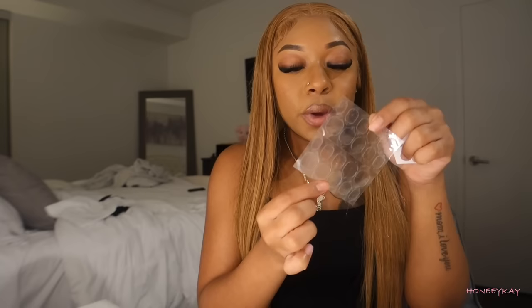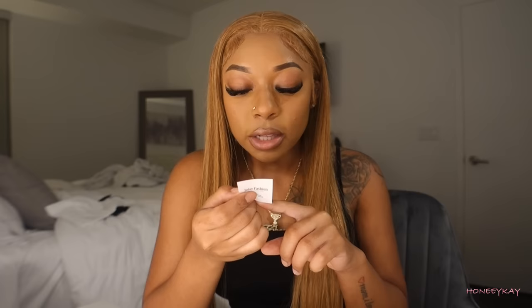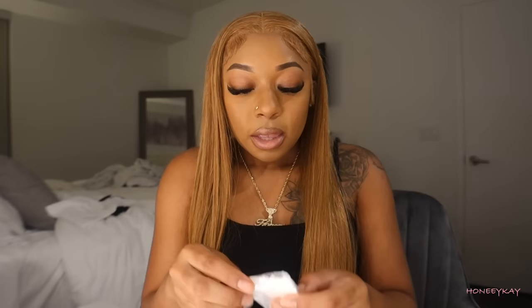It has 20 of these. And then it also comes with a Jofe Fashion how to use. It explains to you how to use it with the adhesive tabs, which are these that I just described. And it also tells you how to do it with the glue. Both are 6 steps, and it also tells you how to take them off as well. And it gives you little side notes like never pull nails off directly, it'll damage your real nails and things like that. Then it comes with this little packet, and it has everything you need to put the nails on.